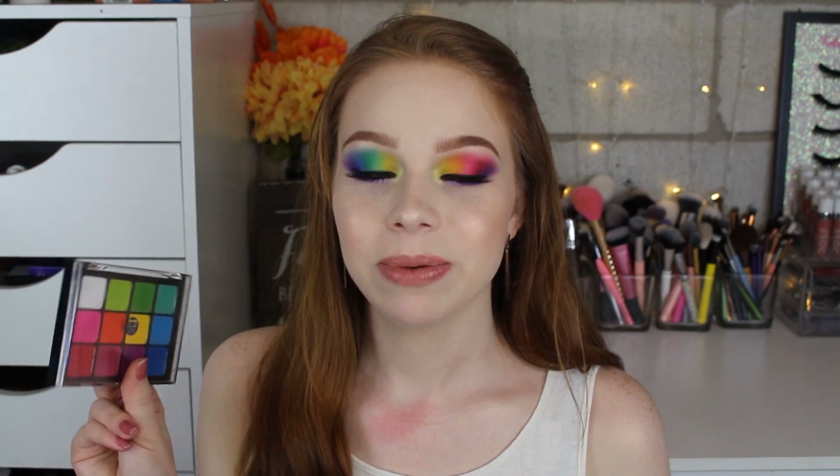But next I have the Viseart Editorial Mattes palette, which retails for $80, and it has 0.84 ounces of product. I can justify the price of this a little bit more because I feel like the quality is there and there are no duds or misses.